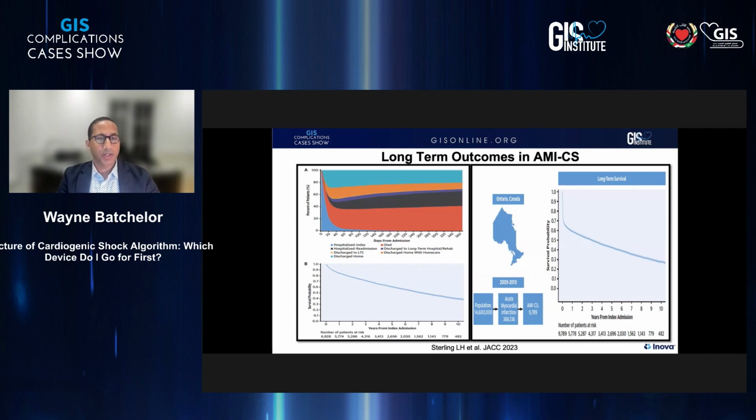Now, we also are starting to understand the long-term outcomes of cardiogenic shock. And this study from Canada tracked nearly 10,000 patients who presented with acute myocardial infarction cardiogenic shock, and found very high mortality, not only early on, but a consistently high mortality in follow-up, being 50% at 3 years and over 70 to 80% dead by 10 years. So this continues to be an extremely lethal condition, and it's been exceedingly difficult to change some of these Kaplan-Meier curves over the last few decades.